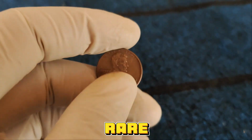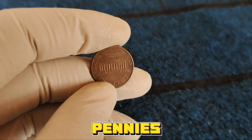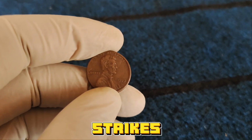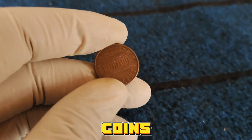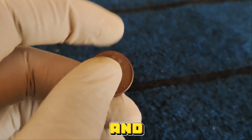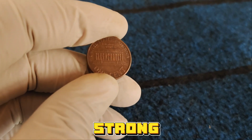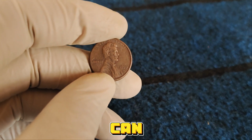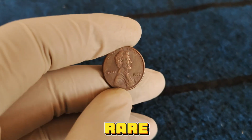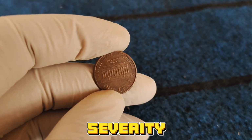Point 2. Rare mint errors and varieties. Some of the 1993 D Lincoln pennies contain die breaks, off-center strikes, double dies, and other types of minting errors. These types of coins are often called error coins, and collectors go wild for them. A 1993 penny with a strong double die obverse, where you can see doubling in the date or Lincoln's features, can skyrocket in value. Some rare error coins from this year have reached $800 plus depending on severity and condition.